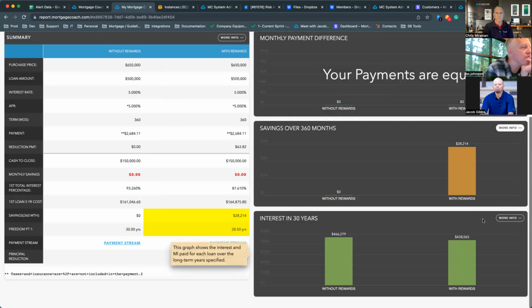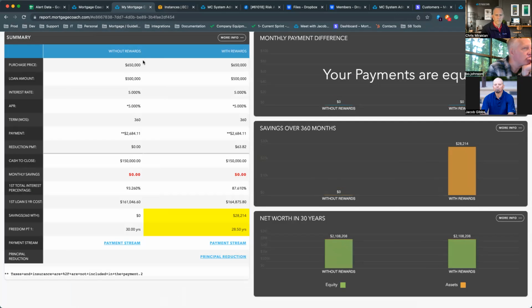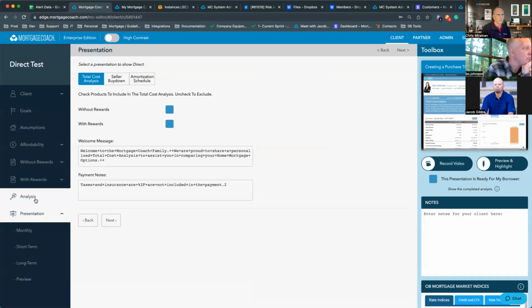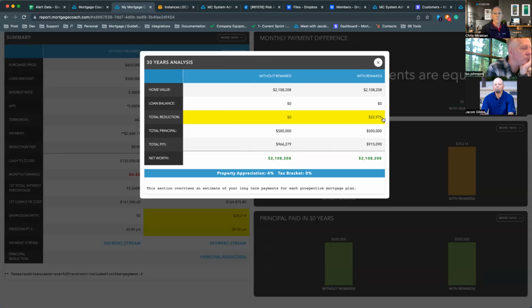Right. And you'd see the principal reduction payment in the long term, but only if you select, I want to say it was net worth for this. Let's make sure. No, not net worth. I'm sorry, it's principal paid. Maybe it was even interest in MI. Let's check. Oh, there we go. Reduction payment. So that's the amount of principal that's being paid as principal reduction. So that $23,000 is that $63 multiplied by 30 years. Yep, that is. So we kind of see it together. You're going to save $30,000 in interest, and we're going to pay $23,000 in principal on your behalf. So between the two of them, there's your $50,000.